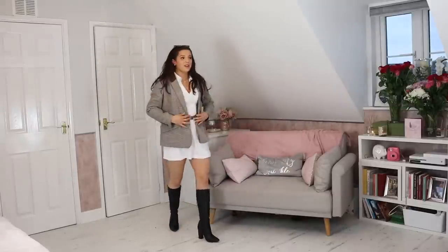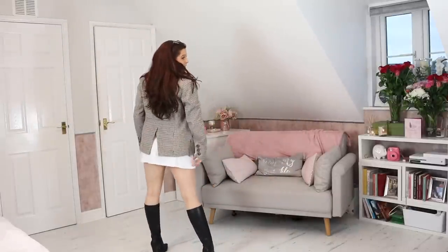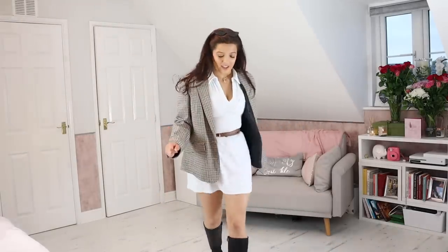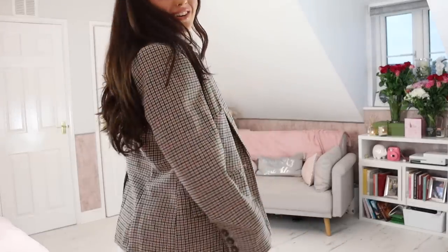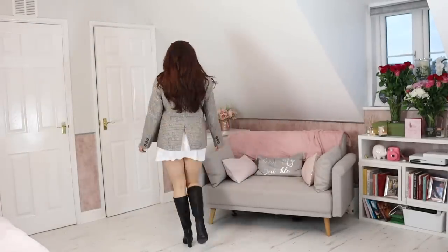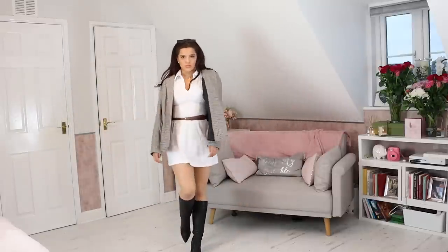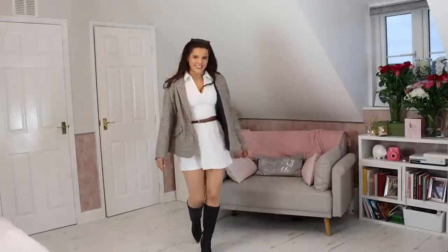Okay, let's be honest. It's still a little bit wintry, English weather. This outfit, if you could put some tights with it, it's actually really cold. This outfit is hella cute. Look, it's so cute, and I love the little pleat leather skirts. I think it's really cute.